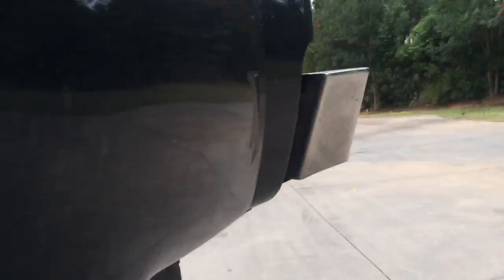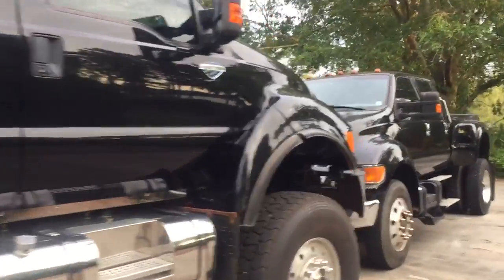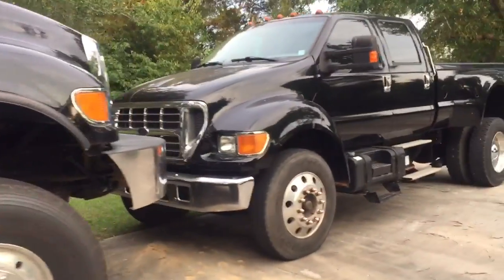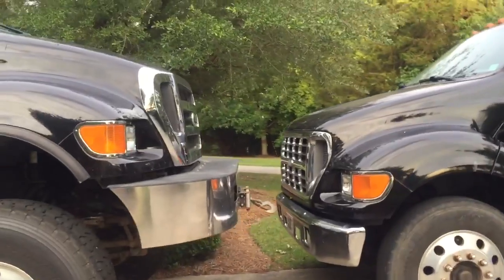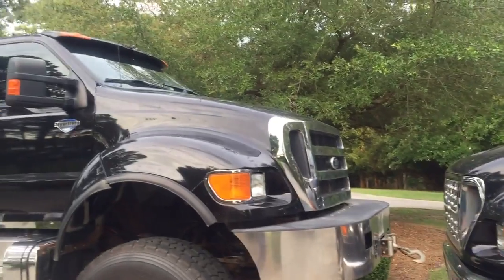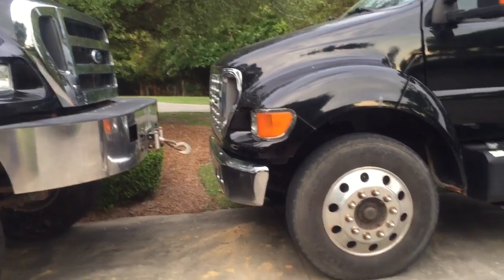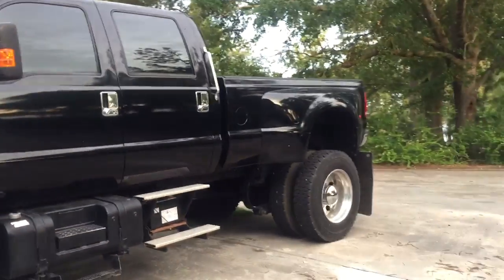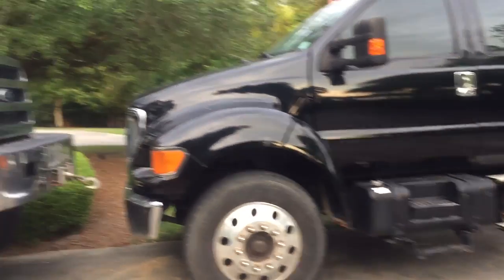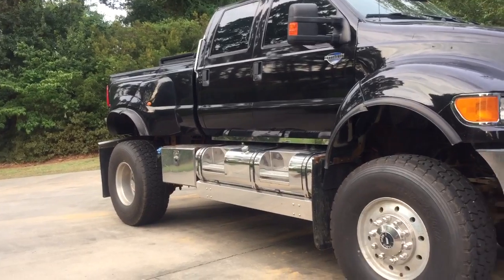This other F650 that I have in front of me, I'll do a quick brief on it, just so you can see the difference between the two-wheel drive trucks and the four-wheel drive trucks. I mean, it is a very substantial difference. The two-wheel drive one is also for sale. You can see the ad.